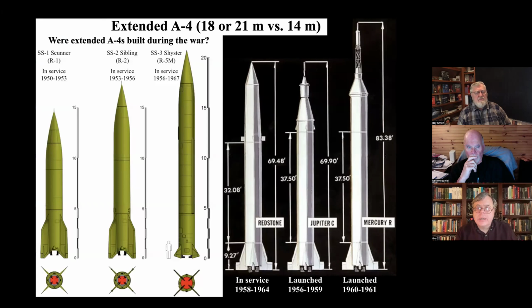Further modified versions. So we know that after the war, the captured German rocket engineers in Russia and in the United States started reconstructing their V2s, their standard A4s with 14-meter length, but they also started building improved A4s with a greater length and a greater range. So in the Soviet Union, the standard V2 or A4 was rebuilt as what became known as the SS1 or the R1, so 14-meter length. But by the 1950s, with the aid of all these captured German rocket engineers, the Soviet Union was building and fielding the SS2 or the R2, which was a stretched version with a length of about 18 meters. So 18 meters long let it carry more propellant, which gave it greater range.